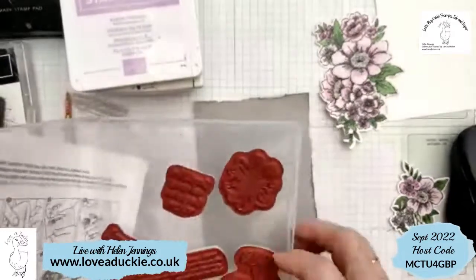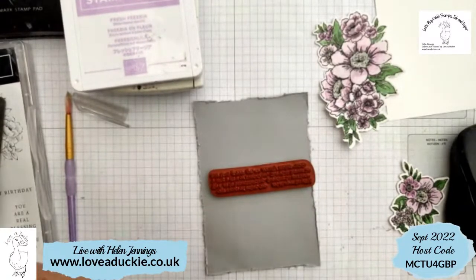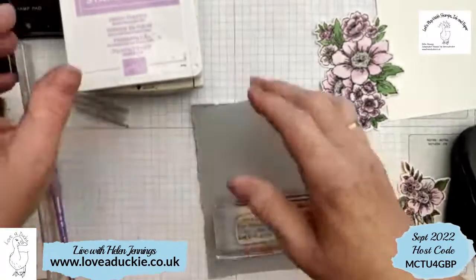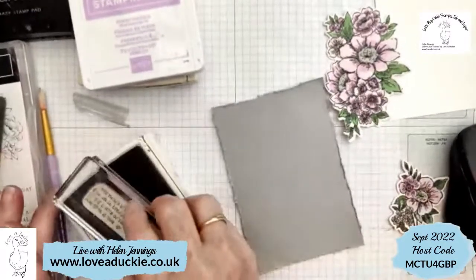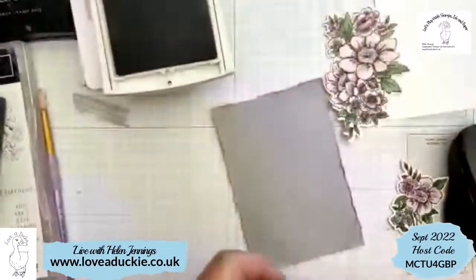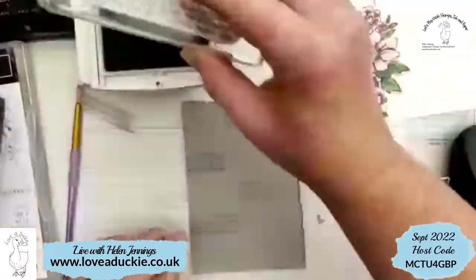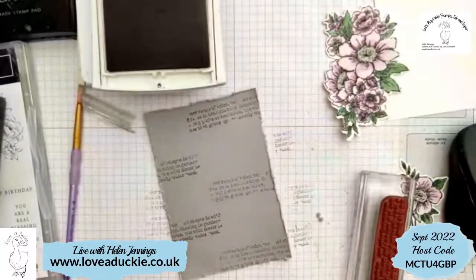I'm going to bring in this scripty stamp just there. It's just flung out. Oh, the little word love. Let's pop that back. We don't want to be losing our love, do we? Right, I'm going to turn that round this way. Let's come in with our smoky slate ink pad. Ink that up. And we'll just have some random type coming across here. I think we'll come in with some splatters as well.